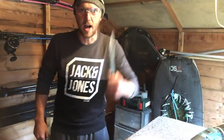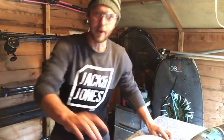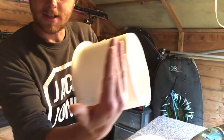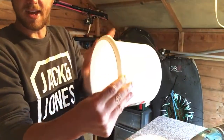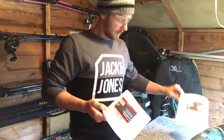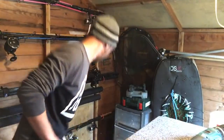And then we will have fire on a Tuesday. Oh, that's really hot. Right, so what we've got here now is these will slot into the barrel up to there, and that gives me a good tying point to tie them on. They slot in a perfect fit, and it looks like it came out of a shop. Sweet as a nut, mate.